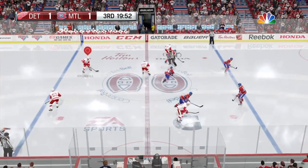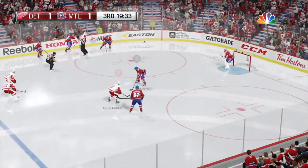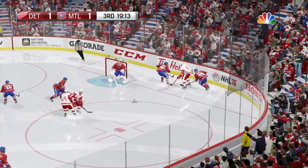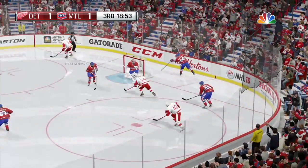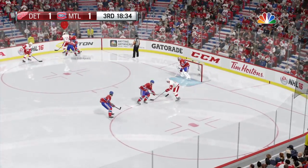Underway in the third period. We are, as we started, tied. Flings it. Missed on the shot. Possession taken up by Abdelkader. Picked up in the attacking zone. The Canadians starting back in their own end. And possession snapped up by Gallagher.